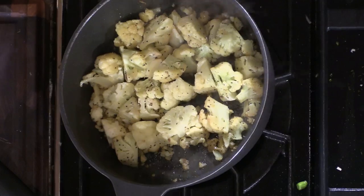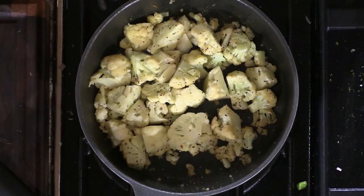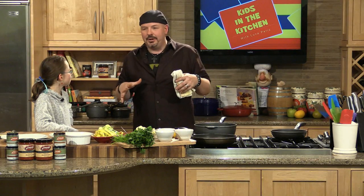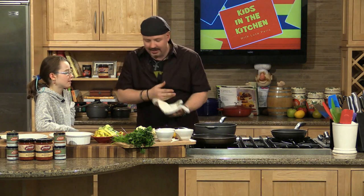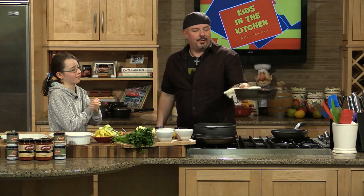Hey, well, so you smell that cauliflower? Doesn't that smell wonderful? We haven't even done anything to it yet. This is so cool. We're making, I love spices. Me too. We're making stuffed mushrooms. Maybe we should check the stuffed mushrooms real quick, huh? The reason I love being vegetarian, because I love all this healthy, yummy stuff. Oh, perfect. Well, we have our stuffed mushrooms right there. Look at those. Those are beautiful.